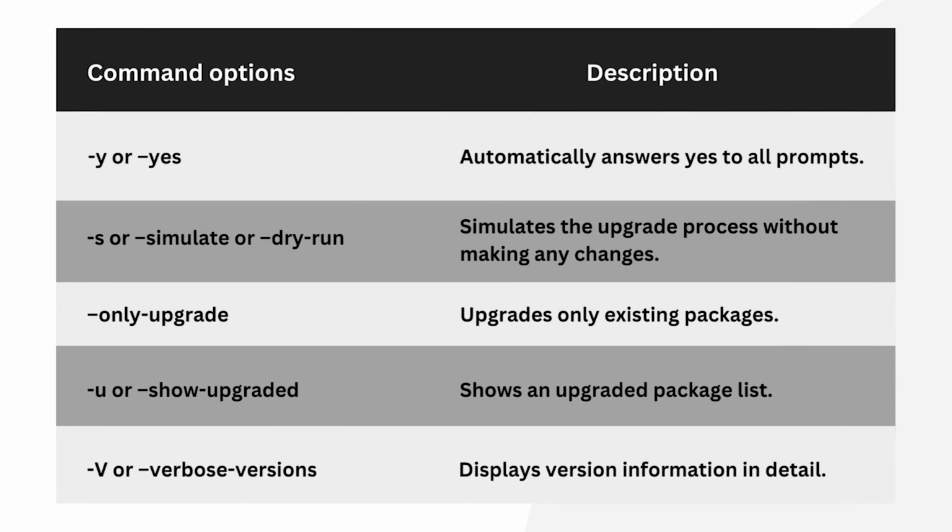This table shows the various options you can use with the apt-get upgrade command. However, Y and S or dry run are the most frequently used. Let's take a closer look at these two.